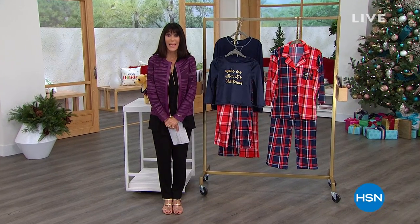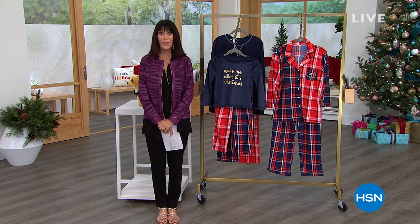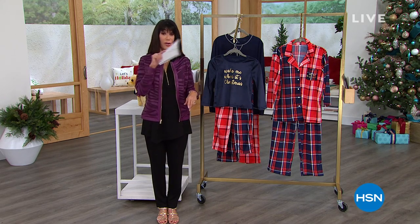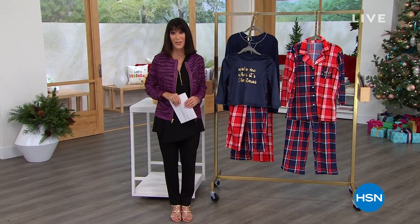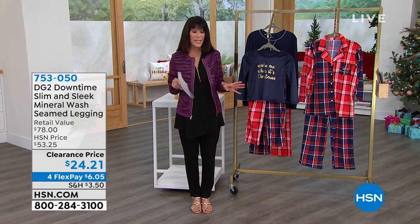To save more money as we continue with our fabulous clearance. And of course, throughout the entire event, the cool thing about our clearance is, number one, it's not all sales final. You have the extended return policy to the end of January on everything. So enjoy, shop away, try some new designers.